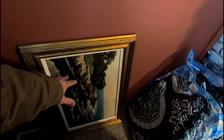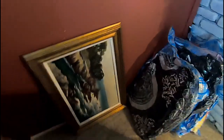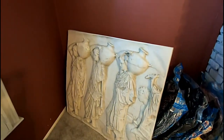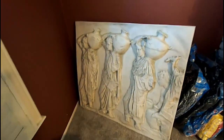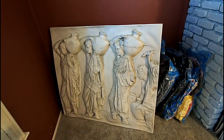There's a very nice, well-known artist painting. I'll talk about that at another point, but that's a very expensive painting. This is the most expensive painting we've ever gotten right there. Again, I'll discuss it maybe in another video, but this thing is the bomb. I have always loved this thing. If you've seen some of the Weeble videos, this has been in the background of our Weeble videos. I think the first one for sure.